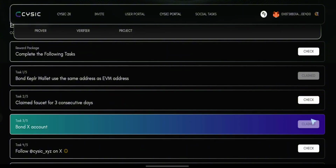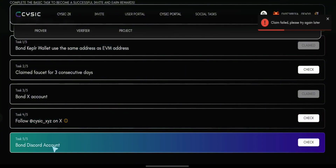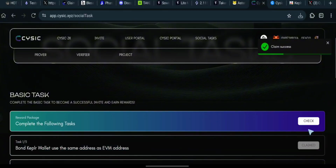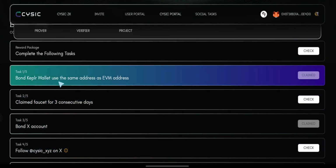Bind X, okay, I've claimed it. Follow, I think I've followed as well. So let me see what I'm going to have right here. I've already done this, but I don't know why it's failing. Bound Discord, I bound Discord, so this one will go as well. You can see I've completed some of the tasks right here. Bind Keplr wallet, use the same address as EVM address. Of course, okay, I've claimed it.